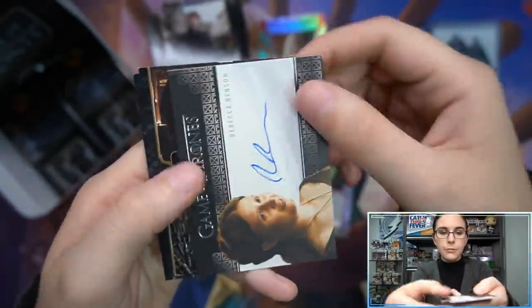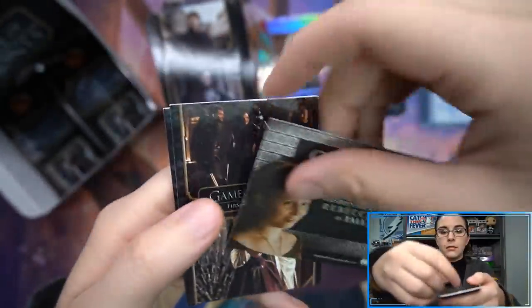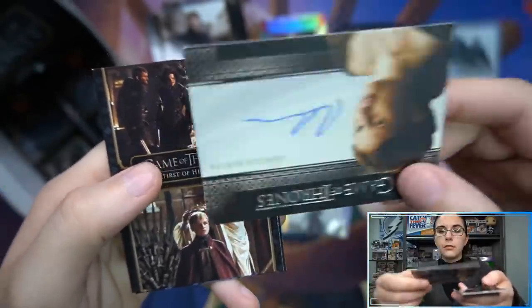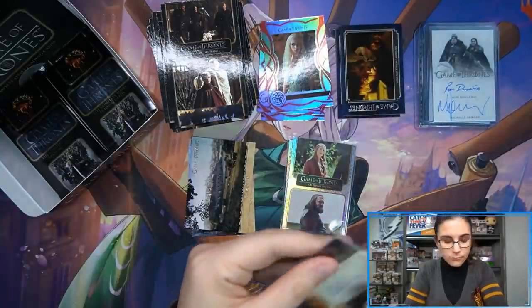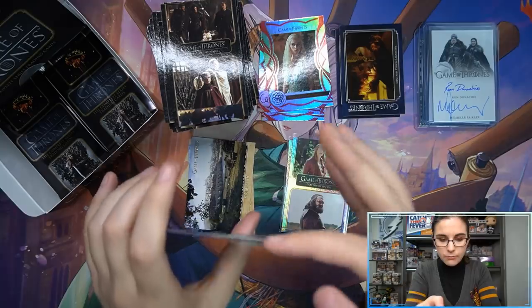Here's our second auto. It is Rebecca Benson as Tala Tarly, autograph. All right, so both autos from box number 2 have been located. Get that top loaded, then we will continue. All right, next pack.